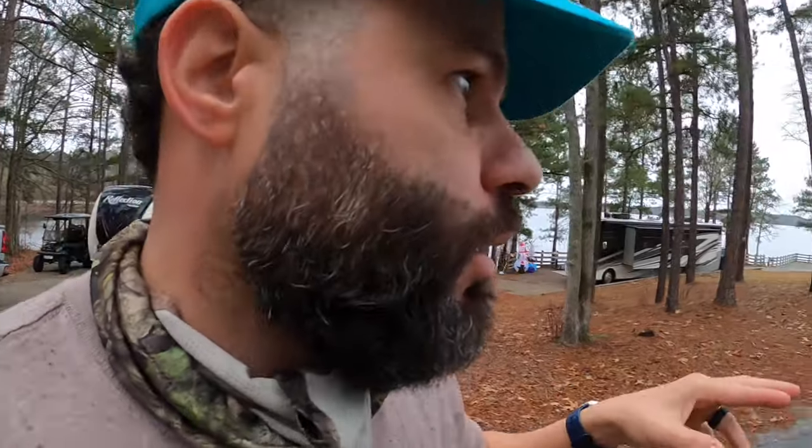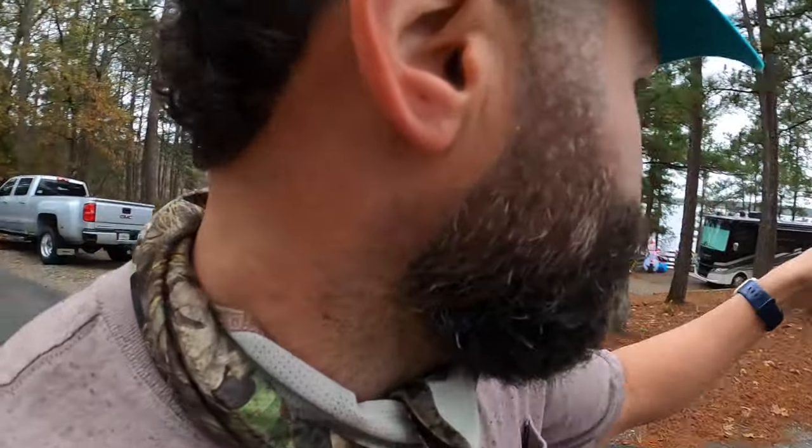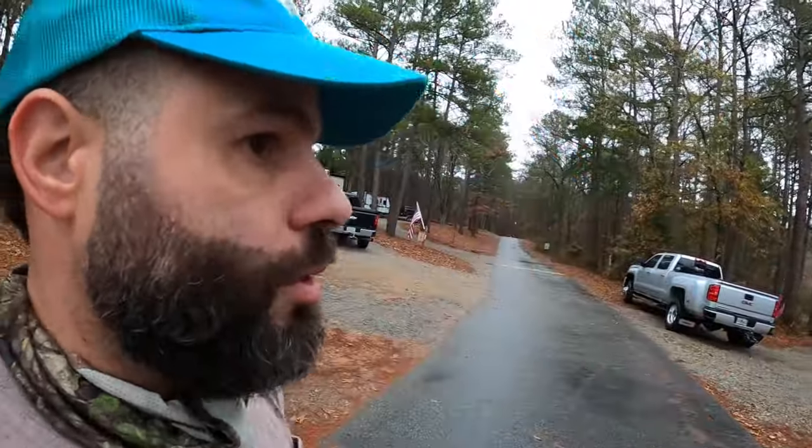All right, guys, so just to give you an idea, this is our little loop here. I believe it's site 13, 14, 15, 16, 17, 18, which is ours. So let me just give you a quick tour of this section here, and then I'll give you a full tour of the entire campground. All right, so this is site 13, which is the one that I originally wanted, but unfortunately was booked.